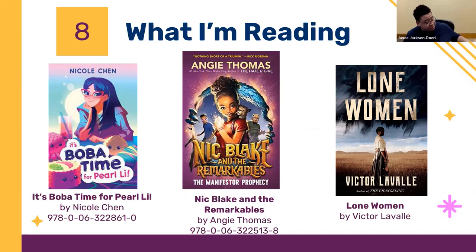The other book is Angie Thomas's. It is called Nic Blake and the Remarkables: The Manifestor Prophecy. I'm actually glad that Angie Thomas is moving into middle grade. This is just for that middle grade crowd. It has illustrations inside it. I don't know if you guys can see that okay. It looks like it's not finalized yet, but she's delving into more mystery and fantasy with this one.